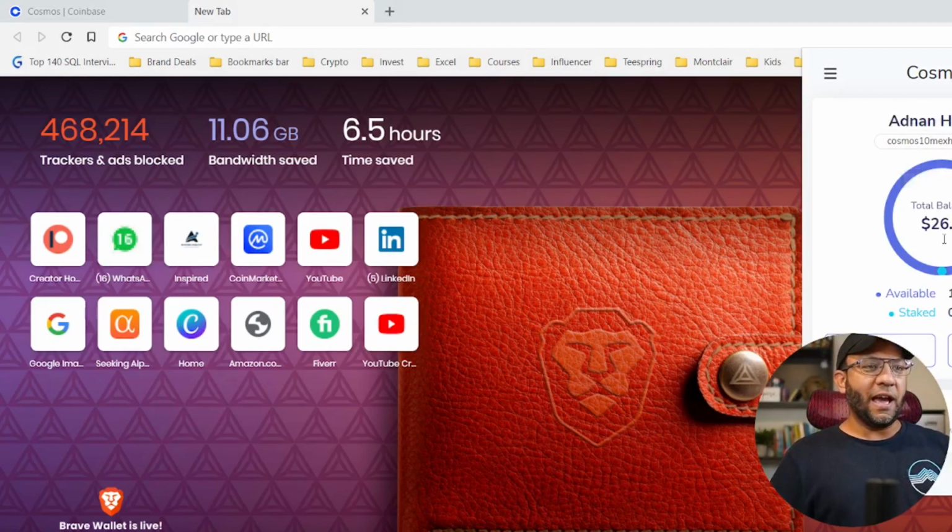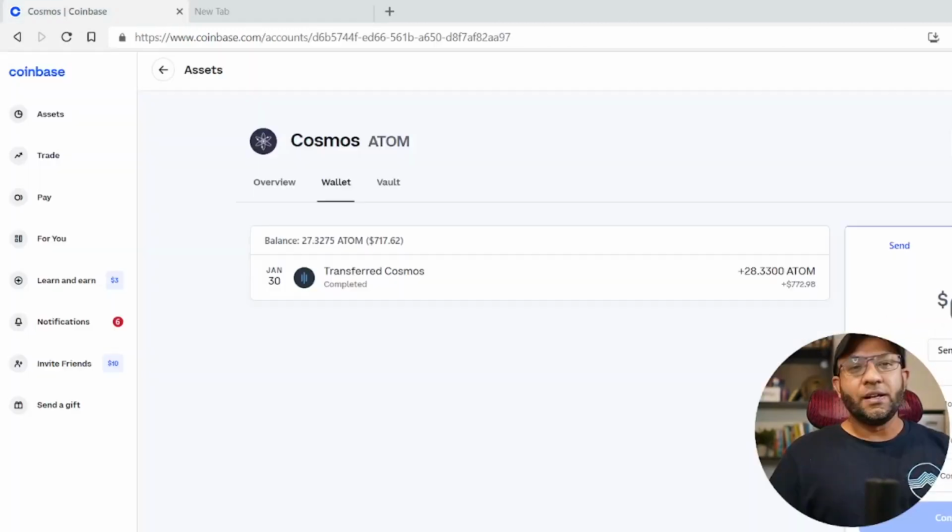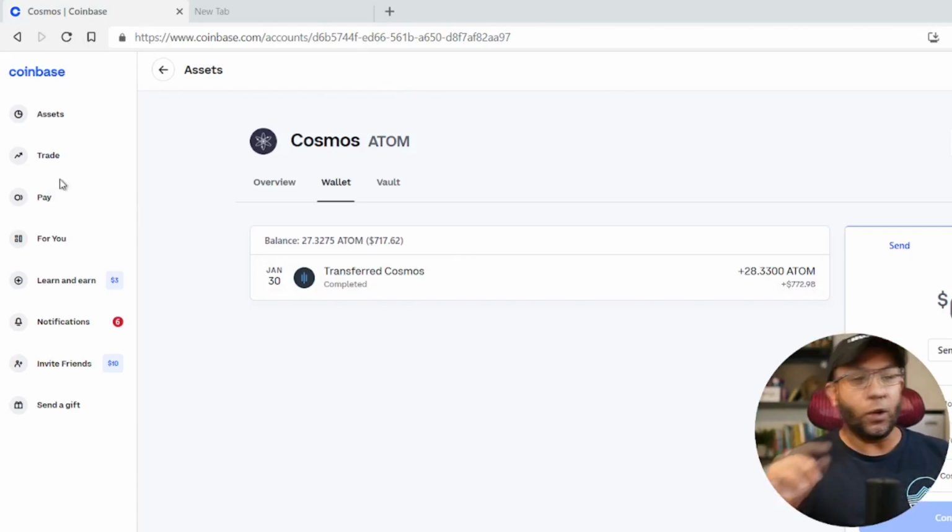Bingo, I open it and it shows my total balance is 26.3. I'm happy that I got 1 atom received within, I would say, less than 10 seconds. Since I sent it without the memo, and Coinbase does not require a memo, and even the wallet does not require a memo, I wanted to take the risk of only 1 atom. Now I'm going to send all the remaining atoms.